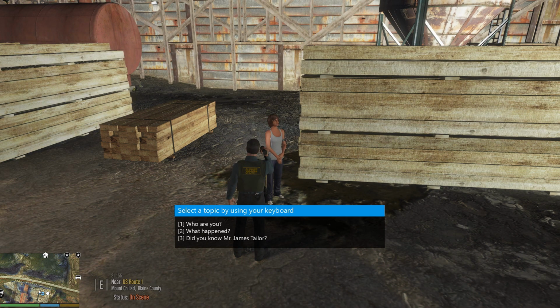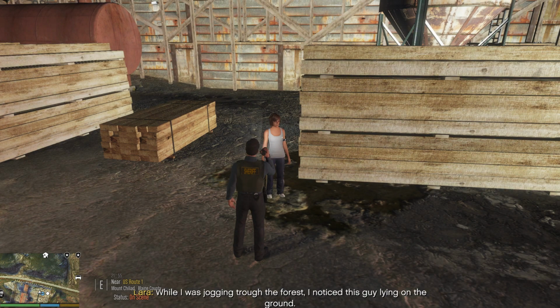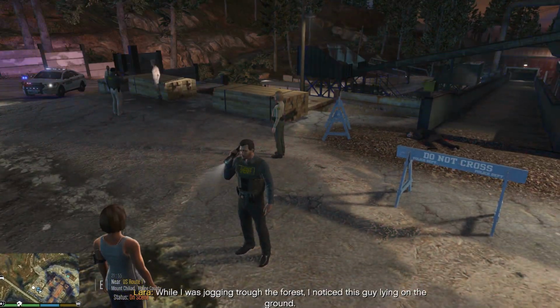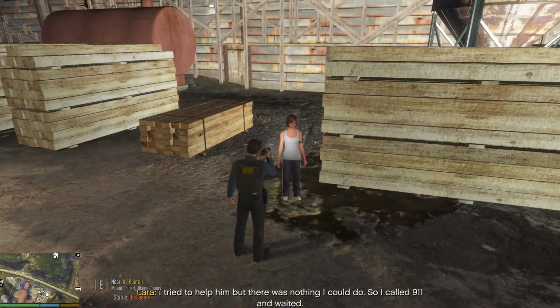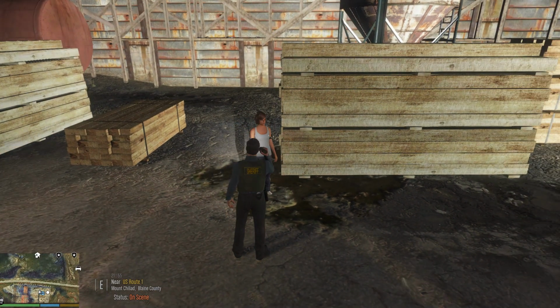Alright, so can you say what happened? Because, darling, the city can be very stressful. I came here to relax and getting some inspiration for my next artwork. While I was jogging through the forest, I noticed this guy lying on the ground. Why was she jogging way over here in the sawmill? It's kind of weird, right, guys? Because I tried to help him, but there was nothing I could do, so I called 911 and waited. Well, at least she waited.